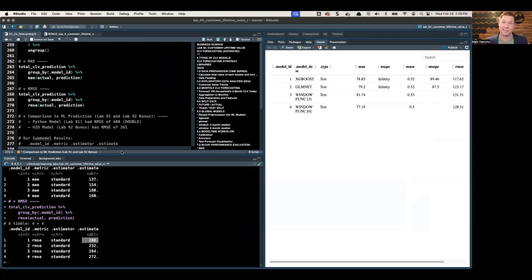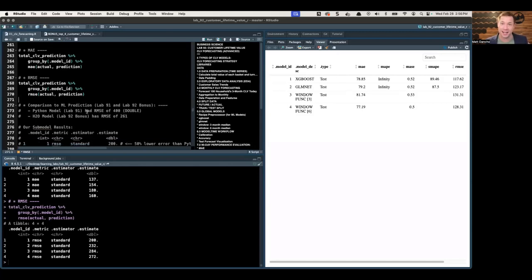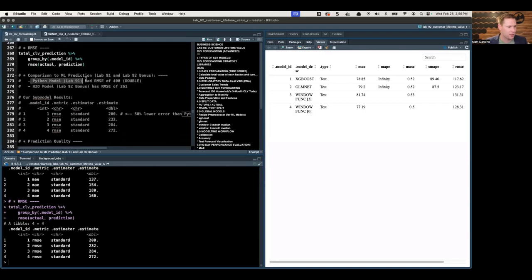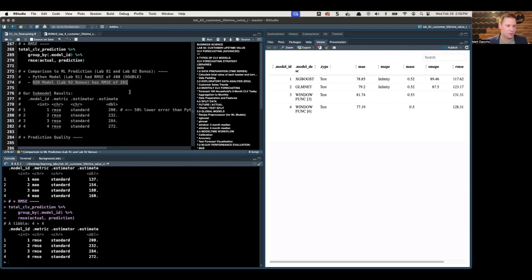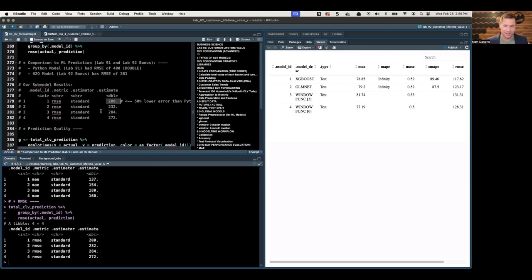So CLV forecasting is the real deal, guys. I'm not just showing you some cool technique because I think it's fancy. This is what I got so excited about. So yeah, I compared my machine learning prediction to lab 91 and lab 92. And the Python model had an RMSE of about 400. The H2O model had an RMSE of 261. And even just with our first modeling pass, we already got down to 200. So that's exciting. All right, you guys see, give me some thumbs up. Isn't that amazing?